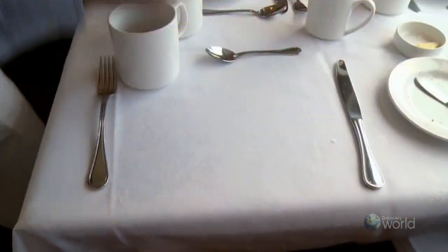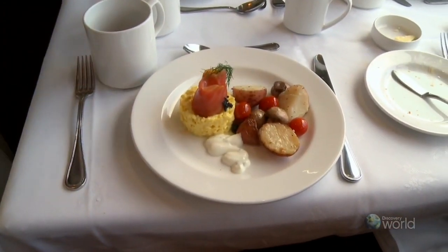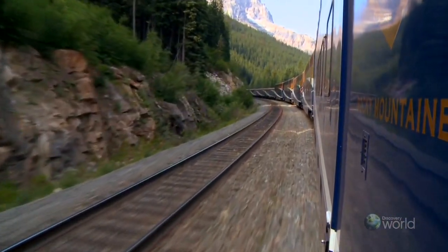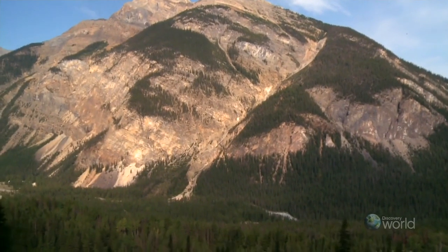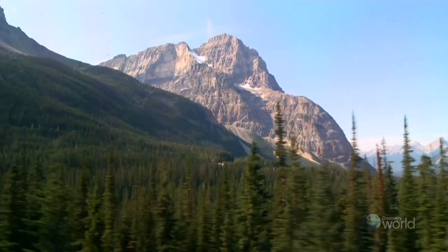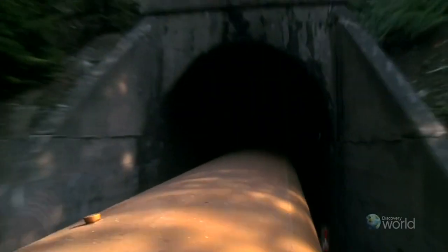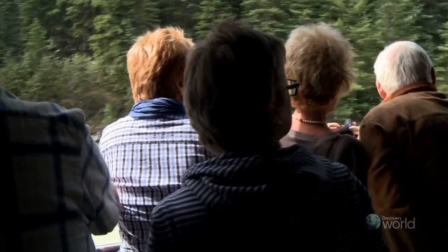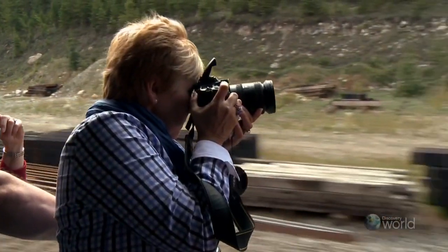But we don't miss a single thing. The train slows down in the areas with the most amazing scenery. Faced with such breathtaking mountain scenery, carpeted with green forest and streaked with rushing rivers, we hardly know where to look. When we feel the need to stretch our legs and get a breath of fresh mountain air, we have only to go out onto one of the covered balconies for a closer view of the surroundings.